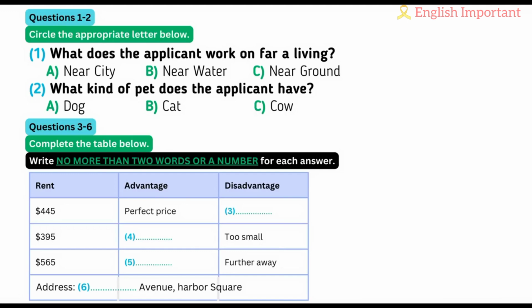What floor is it on? Floor? Oh, it's on the 12th floor. That's too high. I'd like to be on the 1st or 2nd floor so that I don't have to use the elevator. My dog, he's scared of them. Oh, well then, that's a little more complicated. Let me make a few calls.